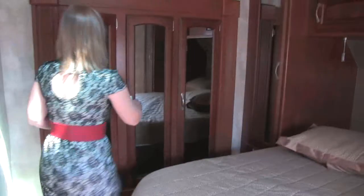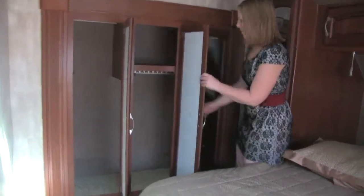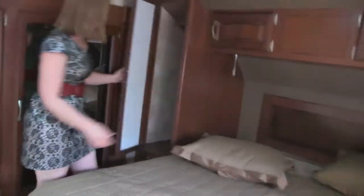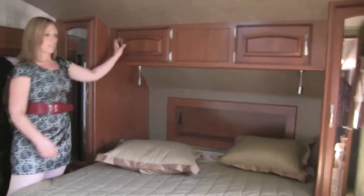As we come over this way, we enter the bedroom. Again, you have those lovely pull-down shades. Got your nice bed. And then over here is where you have a lot of that bedroom storage space. You have more on each side of the bed, as well as some up on top.